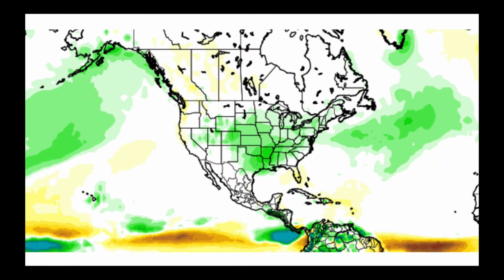Okay, looking at week 2, I told you with week 2, with that ridge that develops here, this is going to be a drier time period for much of the West Coast. So we're certainly going to be enjoying some warmer, nicer weather.